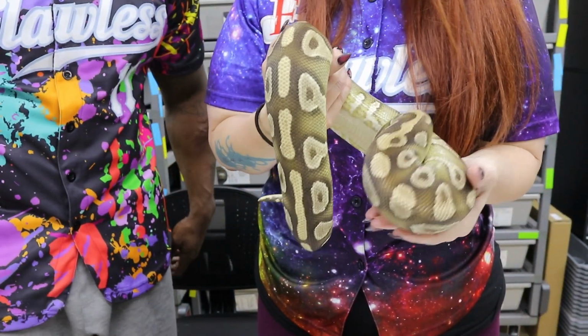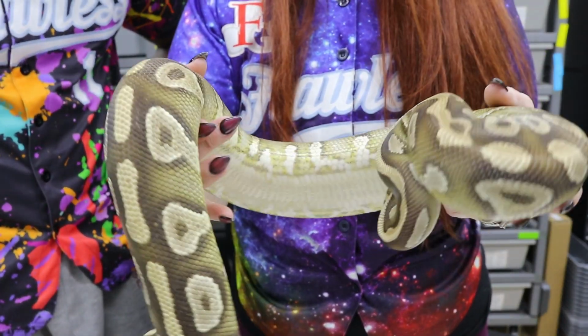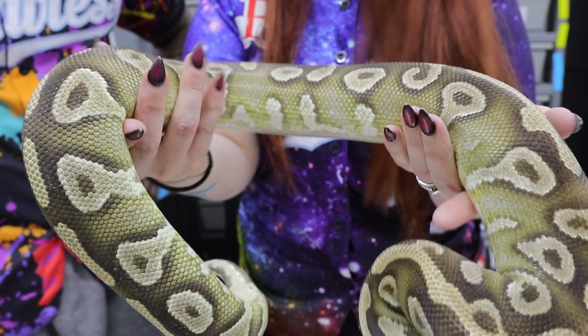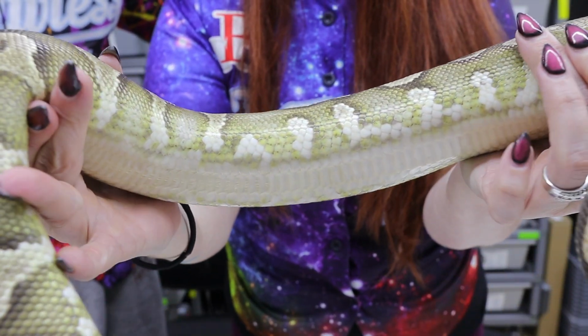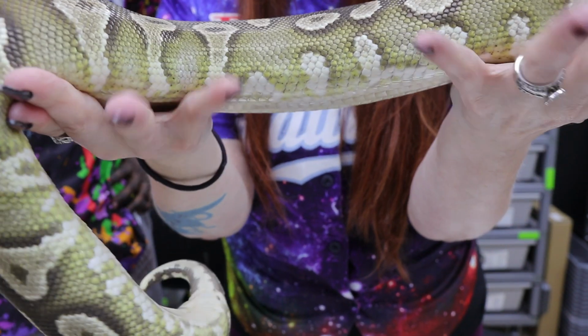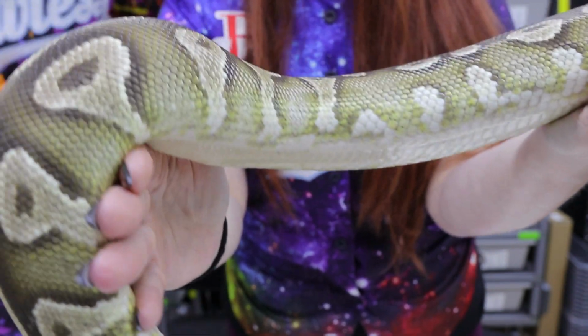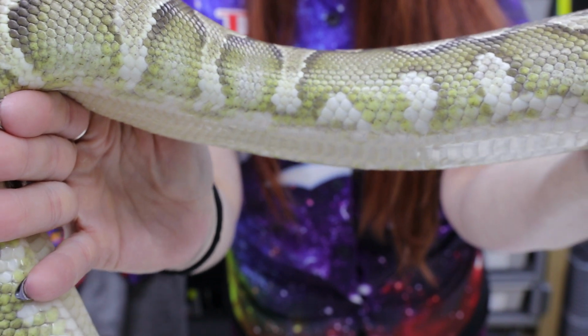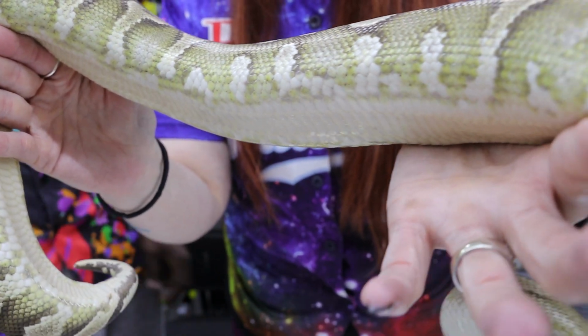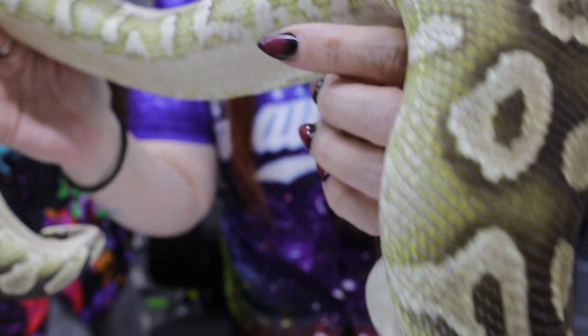So this girl here is a Mojave yellow belly, double het, 4DG and hypo. You see her belly is a lot cleaner, but yet she still holds on to the faint checkering along the walls, and then the blown out sides with the flaming. All that blushing along the sides.